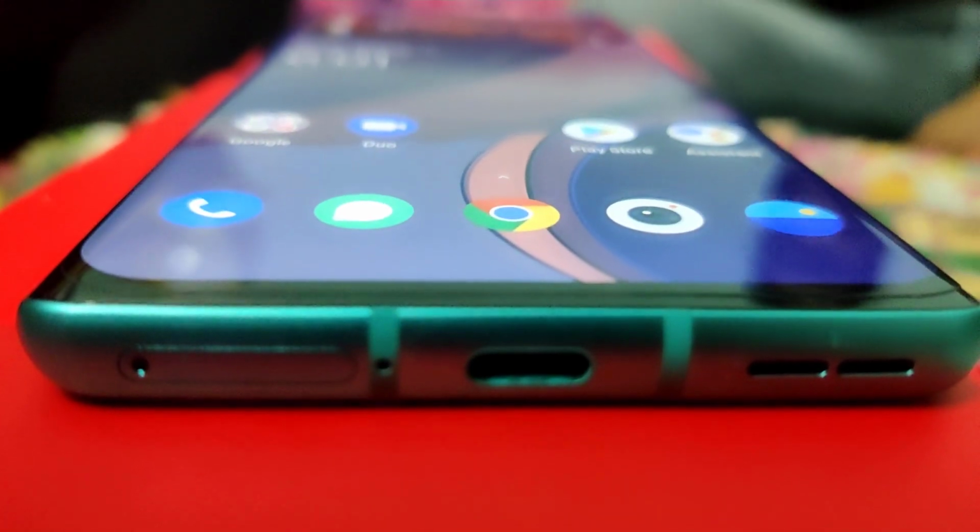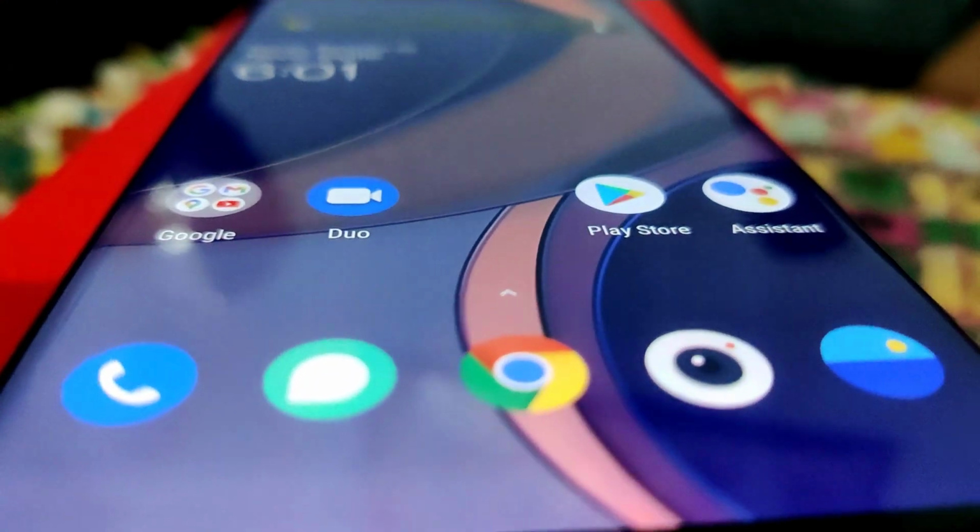So are you guys wondering whether to buy the OnePlus 8 in December or in 2021? Let's find out in my 6 months review of the OnePlus 8. Let's get started.